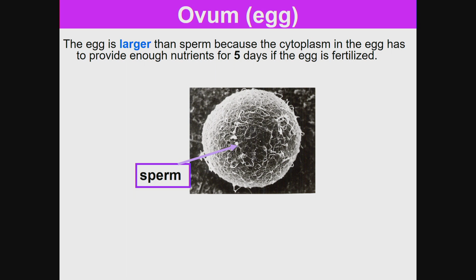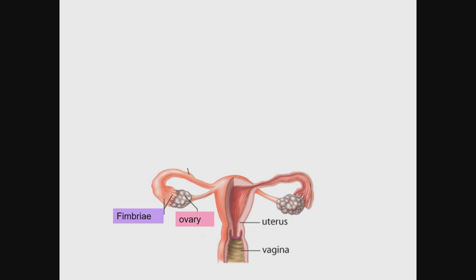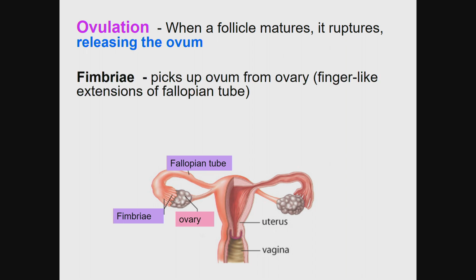The egg is larger than sperm because the cytoplasm in the egg has to provide enough nutrients for 5 days if the egg is fertilized. That's how long it takes the fertilized egg to travel down the fallopian tube and embed into the endometrium. The ovum lives for 24 hours after ovulation, so if it's not fertilized during that time, it dies. Ovulation is when a follicle matures, it ruptures, releasing the ovum.